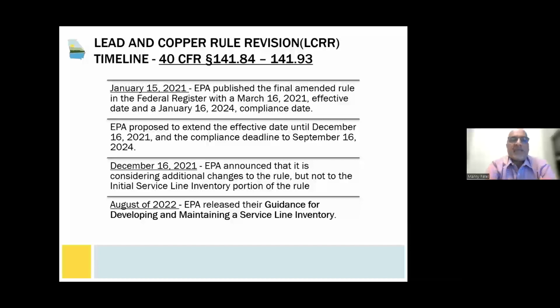Just to give a quick timeline on the lead service line, I'm going to touch on just the highlights. On January 15 of 2021, EPA published the final amended rule in the Federal Register with a March 16, 2021 effective date. Then in 2021, EPA proposed to extend the compliance date to September 16 of 2024. This was under the reconsideration under the Biden administration. On December 16, 2021, EPA announced that it is considering additional changes to the rule, but not to the initial lead service line inventory portion of the rule. So essentially everything else was under consideration except the lead service line inventory, as Lisa had alluded to in her slides. As of August of 2022, EPA released the guidance for developing and maintaining a service line inventory.